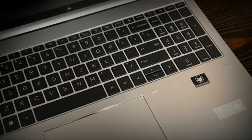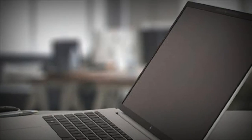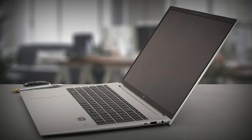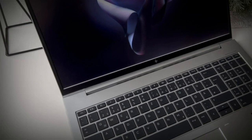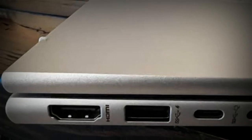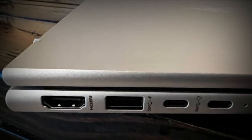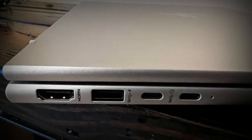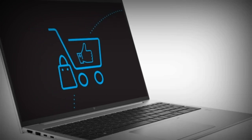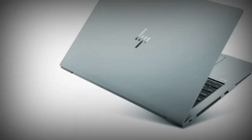We have tested the AMD model 865 G9, model number 6F6H5EA, equipped with an AMD Ryzen 7 Pro 6850U with an integrated Radeon 680M GPU, 16GB of RAM, a 512GB SSD and a 16:10 IPS display, 1920 by 1200 pixels with an integrated privacy filter, SureView and a maximum brightness of 1000 nits.